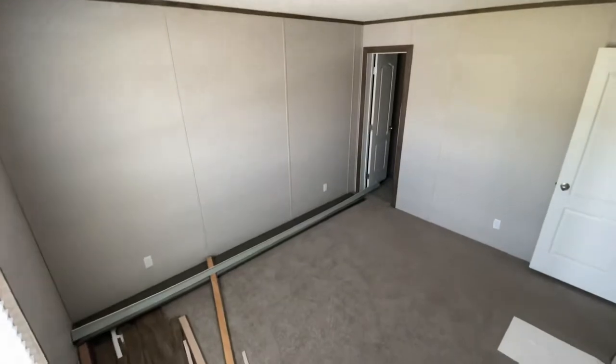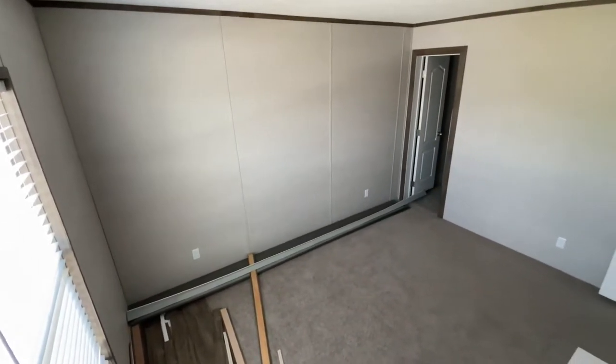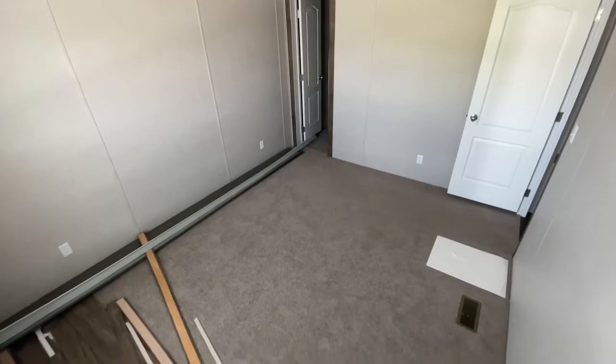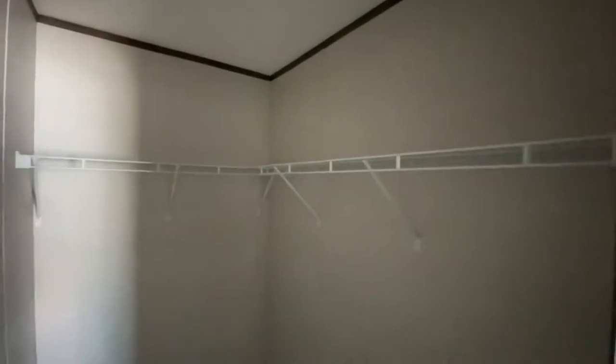All right, we got two lights up here at the top, and let you guys see exactly what this room looks like. There you go. Got the window over here to the side beside me. Over there, you have what appears to be a walk-in closet. So let's walk towards it. All right, not bad, not bad. Decent size closet over here. You got a light up top.